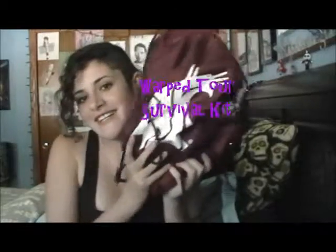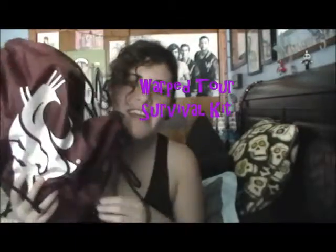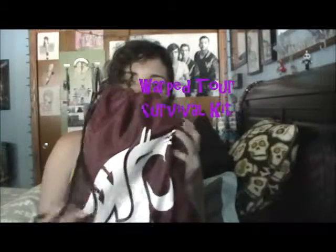Everything in here is your Warped Tour survival kit. This is a cinch bag that is waterproof, and I just filled it up. I'm not going to Warped Tour until August, which is totally heart-wrenching, but until then I can help you guys on the road to Warped. So here I just have this waterproof cinch drawstring backpack. These are totally handy. You can get these almost anywhere.